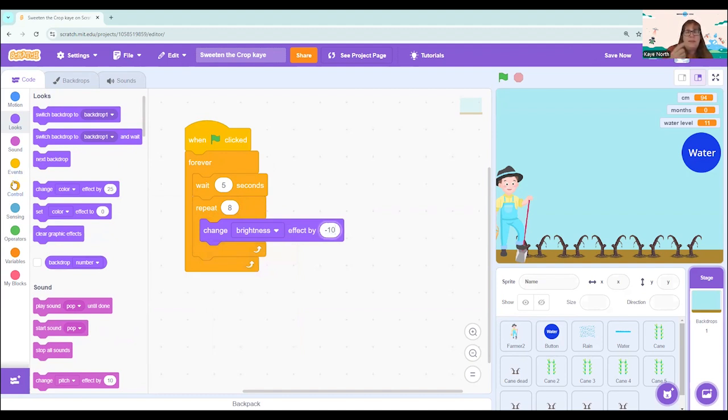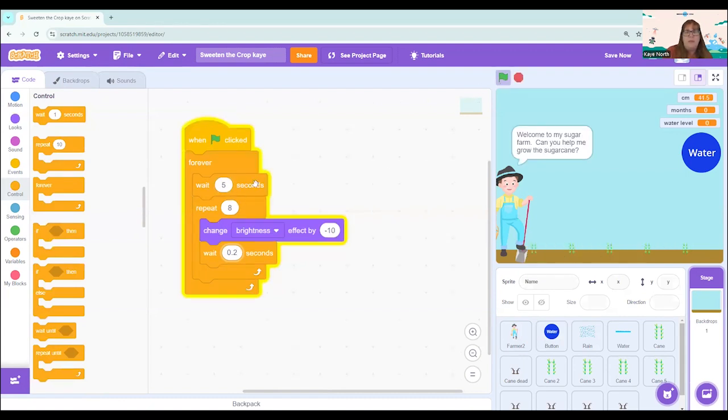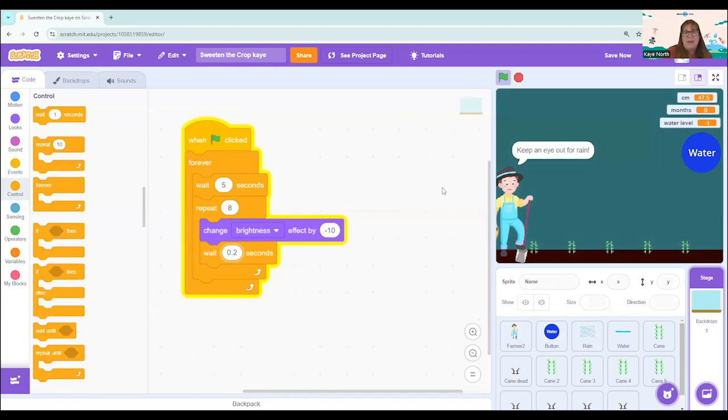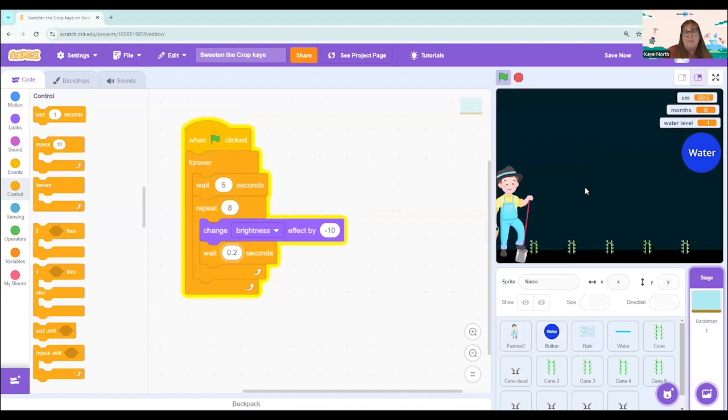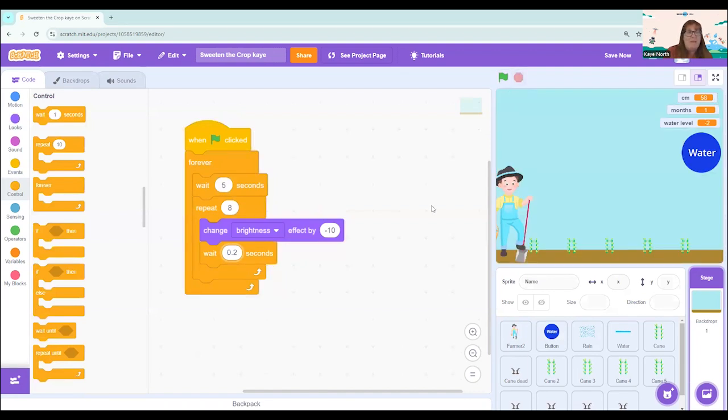We don't want the 8 repeats of this to happen all at the same time. So let's add in a wait block, but we'll just wait maybe 0.2 seconds so that we can see a difference. If I was to click the green button now, remember it's waiting 5 seconds before it starts, but here we go, we're going to nighttime. Okay, we do need that now to change back to day.